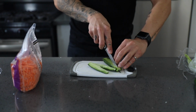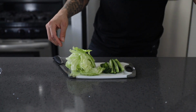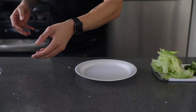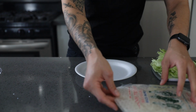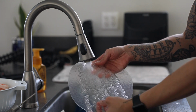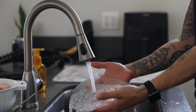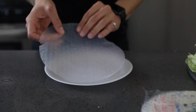Let's set that aside. Now I'm cutting up my cucumbers and lettuce. I usually have actual carrots. I prefer the longer pieces, but I only had shredded carrots, so I'm going to use that. This is the brand I use. It's the 3 Ladies brand. You can buy this on Amazon. They're the best in my opinion. And I run this under cold water for 15-20 seconds, and it's easier. You can also dunk it in a bowl, but I prefer this method.